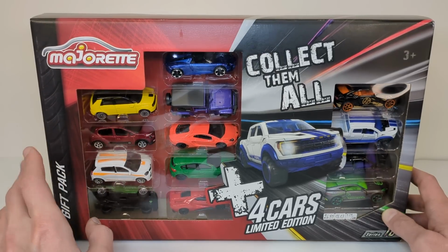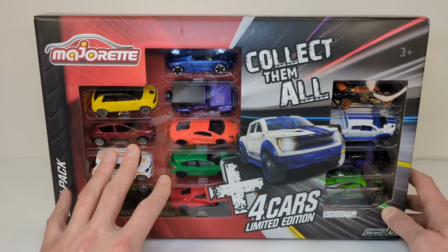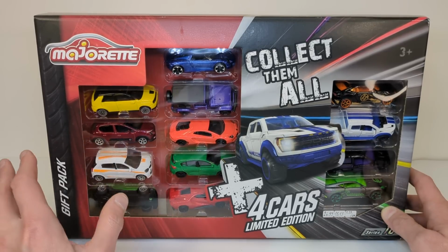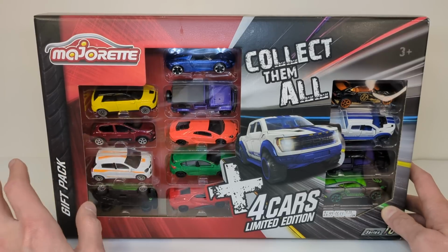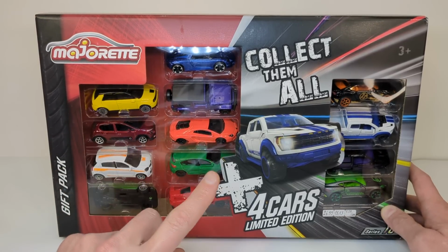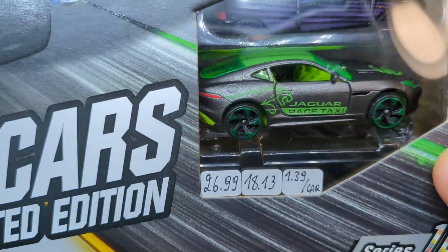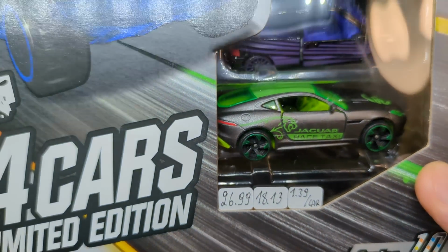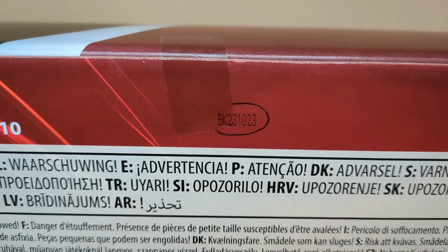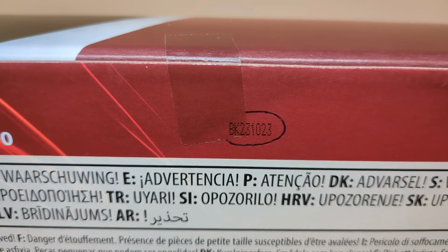Street cars are hard to come by nowadays, and luckily, for the first time ever, they've put some recent stuff in here. Usually in past years, the street cars were from years ago, very uninteresting. And this time, they got some current stuff in there. That is awesome. So here's the numbers, €1.39 per car. This was packaged in Bangkok the 23rd of October of 2023.